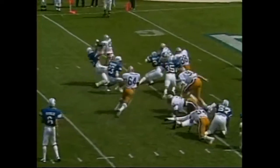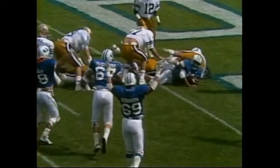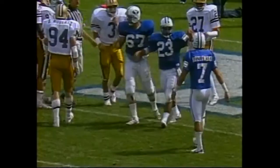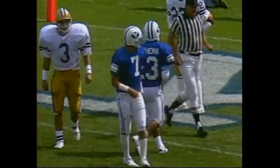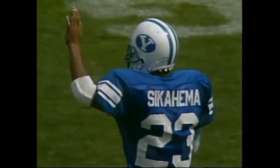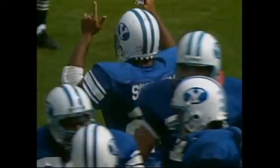By Sikahema on a sweep. Turns inside and scores! There's Sikahema's quickness. He has those very quick feet. The Cougars with their second touchdown of the game, and both of them are on runs by Sikahema. That's one thing Vai likes to do: start wide, come back in, cut upfield.